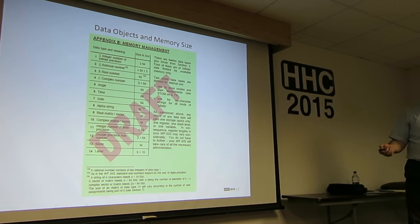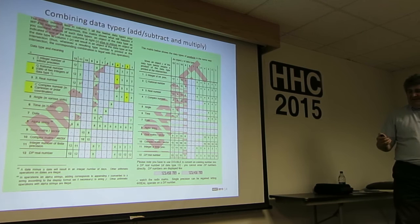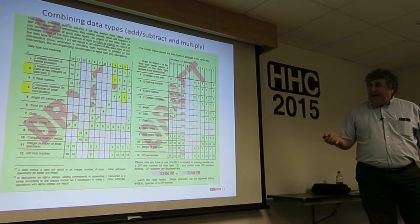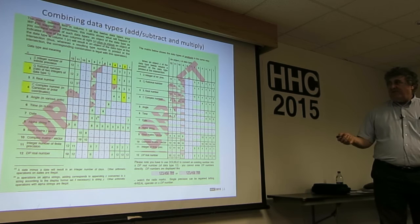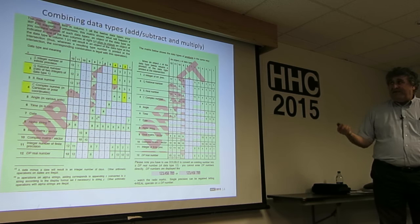He goes into all kinds of detail, just so you can see it, on how you would either add or subtract numbers of the two different types and what type the result would be, or whether you multiply together numbers of the two different types and what type of result you would get. So, for instance, an angle times a real number would give you an angle. It would be a type 5. So 5 times 12 is a 5. But you can read this at your leisure.